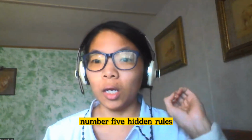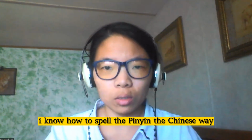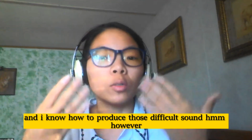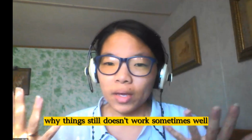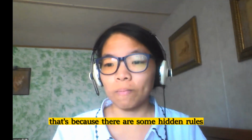Number 5, hidden rules. This part is most difficult. It's like, oh, now I know how to spell the pinyin the Chinese way. I know my vowels, I know my consonants really well, and I know how to produce those difficult sounds. However, why does it still not work sometimes? Well, that's because there are some hidden rules that you're not aware of.